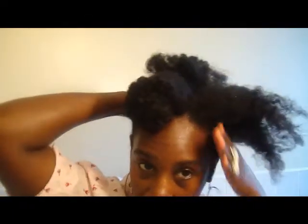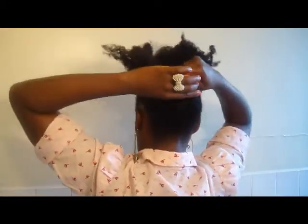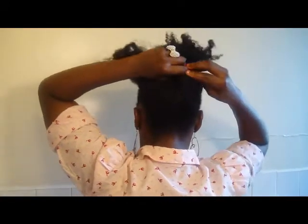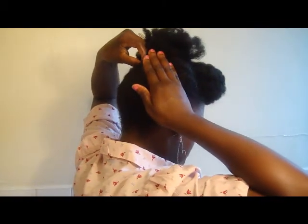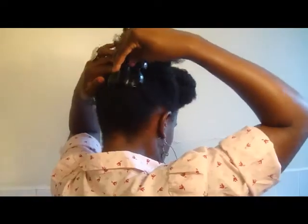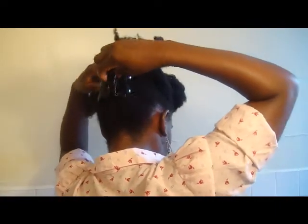And then take that other side and then add it in and kind of twist. Now I'm just gonna put a pin. I have no clue how this looks, guys, so please bear with me. I'm putting the pin right there. Right? So now I'm gonna take the jaw clip and I'm gonna put it. Let's see. I don't know how this is looking.